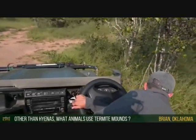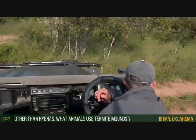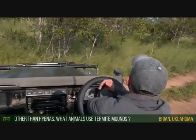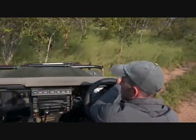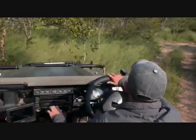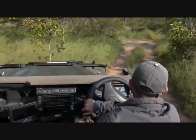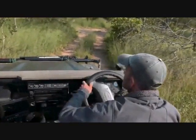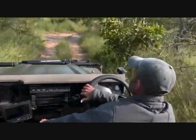Brian, the termite mound, as Stef I'm sure was sort of alluding to before his bushwalk backpack gave up, is used by almost countless numbers of animals. You say, what animals will use a termite mound for a den? Well, the most obvious ones, of course, the hyenas, and then wild dogs also use holes in termite mounds for dens. And then we go to aardvark.